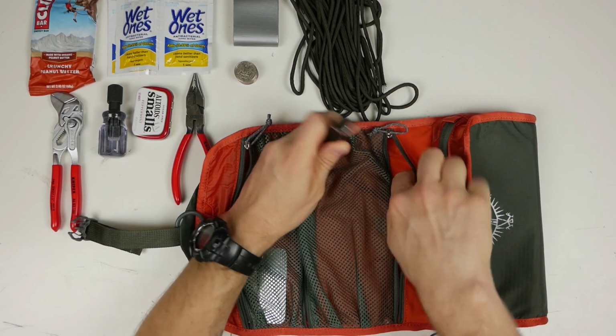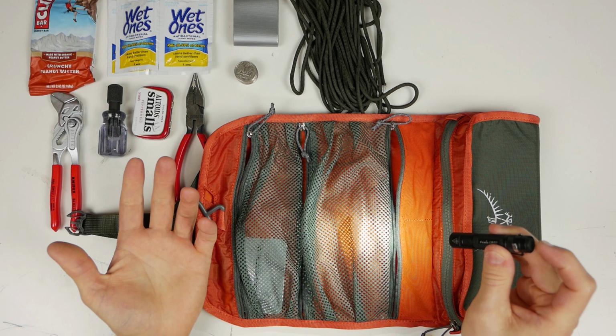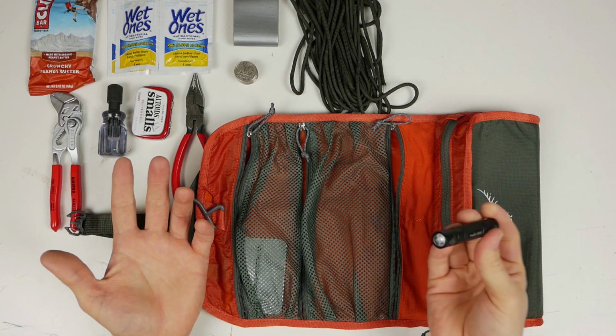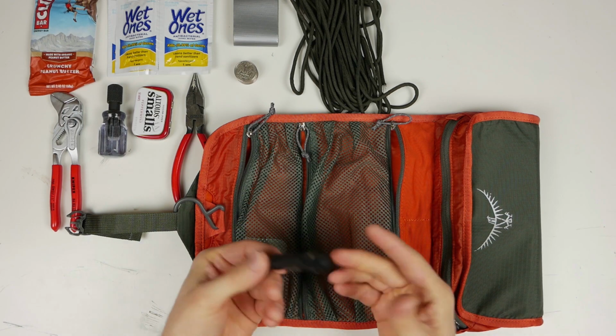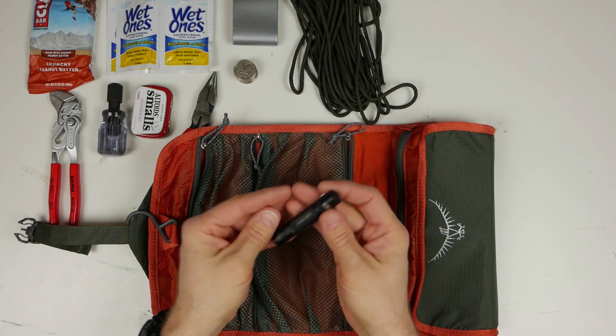Oh yeah, of course, a little flashlight. And this one has bright, medium, and low. You just need a flashlight. Every kit should have a flashlight. I don't know what to say about it. Okay, I guess I'll say a few things.